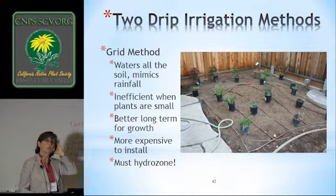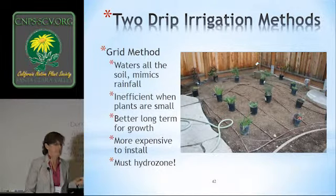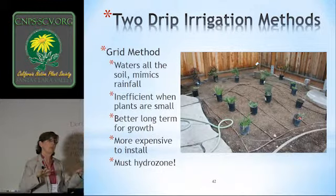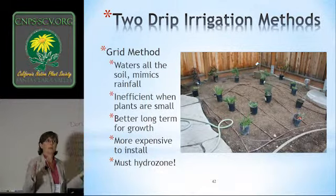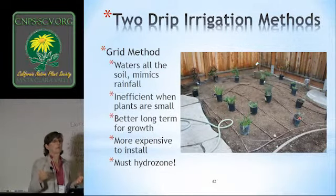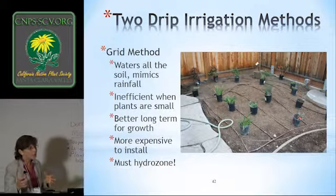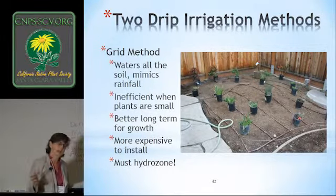It was years before I started hearing about this grid method, and I just really, really liked it, because you're really watering more of a zone. And again, if you're hydrozoned, which I encourage you to do, it really doesn't work unless you hydrozone. I always get people that ask me, well, can't you add some more emitters? Yes, you could add some more emitters.